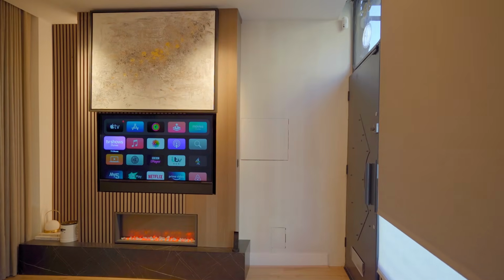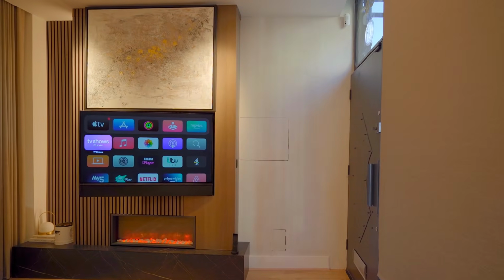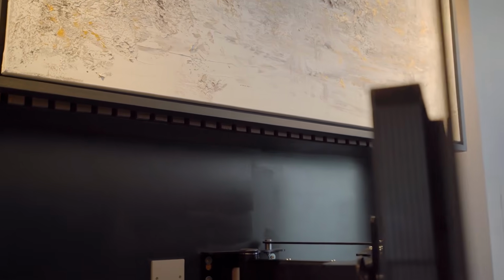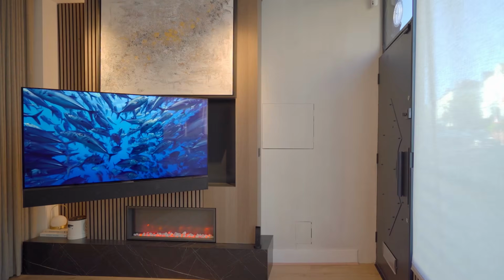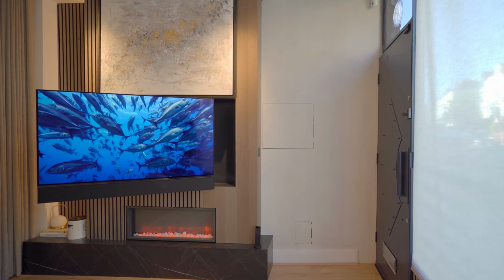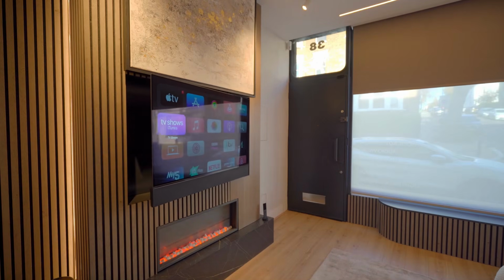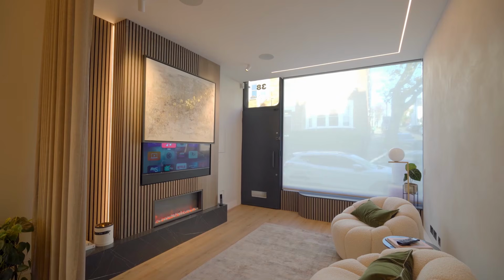Gone are the days of staring at a giant black screen when the power is off. Instead, your TV is hidden behind a beautiful piece of art that glides away the moment you're ready to binge watch. It creates the perfect cinematic atmosphere every single time. Honestly, the hardest part isn't the setup, it's forcing yourself to press that button again, hide the screen, and finally leave your new high-tech safe haven.